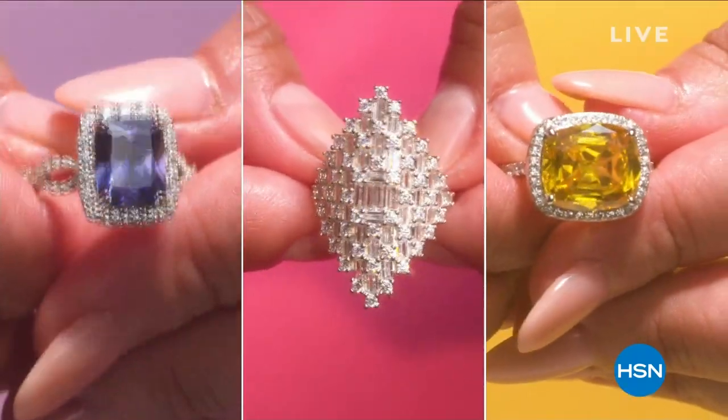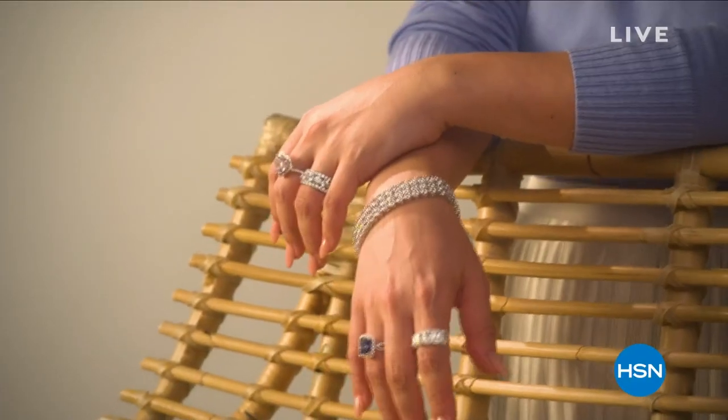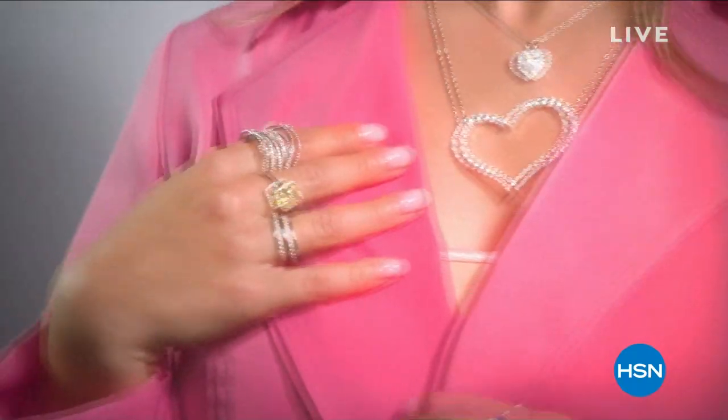Alive with the brilliance, color, clarity, and fire-like light dispersion of mined diamonds. Each precious piece is crafted from best-in-class cubic zirconia material, precisely cut and meticulously.